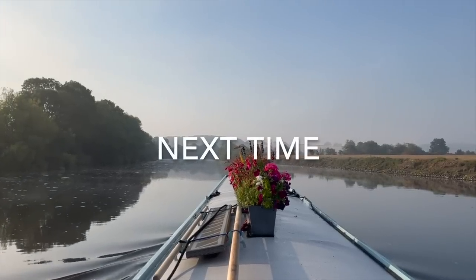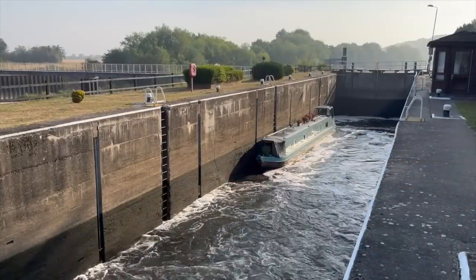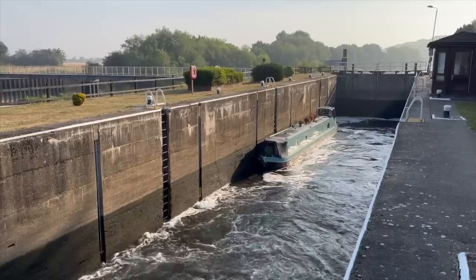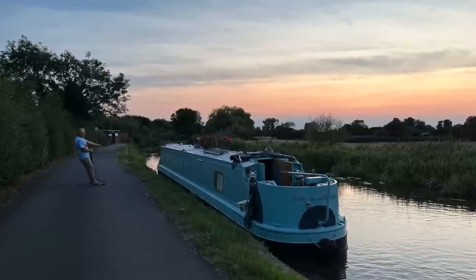Join us next time as we make a very early start to get back to the Trent and Mersey Canal, but have some unexpected problems in one of the automated locks, and have our longest cruising day ever.